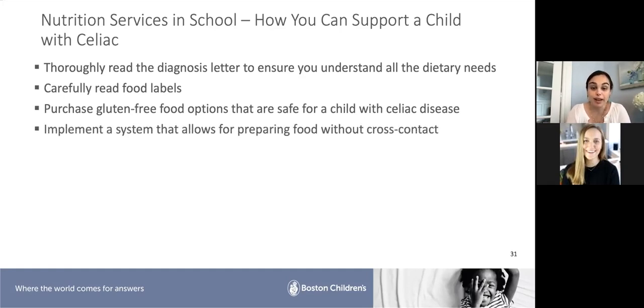Implement a system that allows for preparing food without cross contact. It's great to buy gluten-free food, but you still have to prepare it safely for the child with celiac disease. So we want you to think through how you're going to get that food from the package to the plate for the child safely.